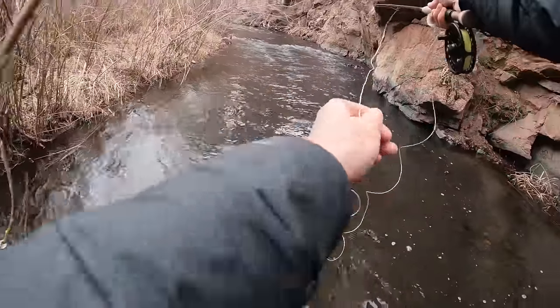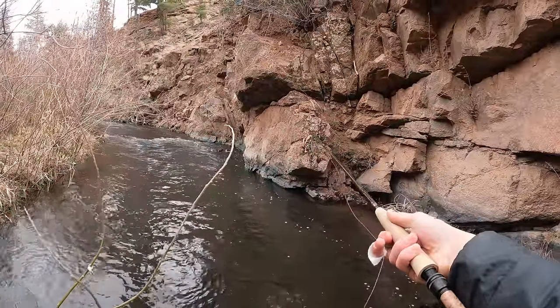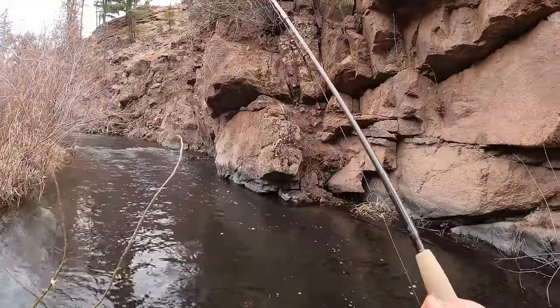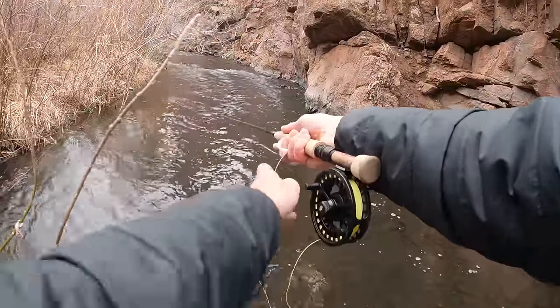Well, there's two nice fish in this hole. The one was big, the other one was not that big. You know what I'm saying? He's coming back. He came back for it. Why did he not eat that? Maybe he changed the net or something.